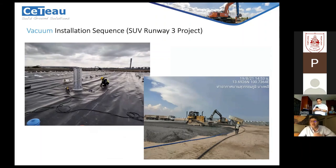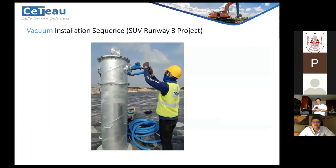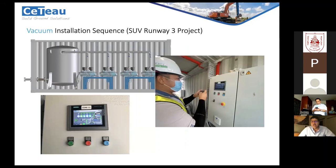And the vacuum station. The sketch on top is a cross section of a separation tank with multiple pumps, and on the right side you can see the quality control elements by zones, telling us the present pressure, temperatures, and everything that has to do with the process.